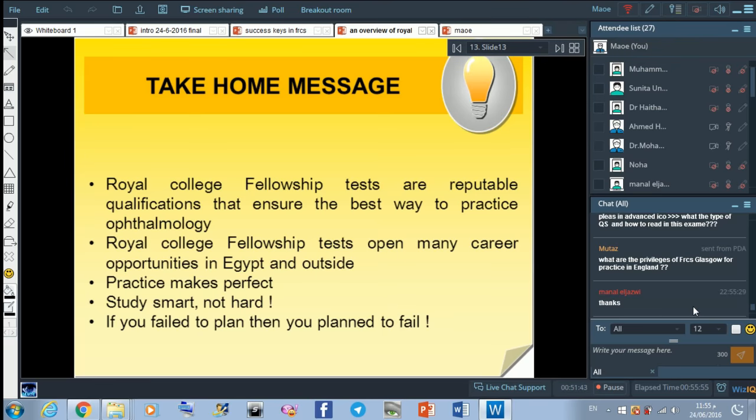Number two, I want to highlight that in the new regulations of the second part and the third part of Glasgow, there are only 6 attempts for the exam. After 6 attempts, from what I know, because I contacted the Royal College about this, you must have a certificate from a previous fellow saying that your level is improving, and then you can apply for the 7th time. So the new regulations of the third part and second part of Glasgow allow only 6 attempts. But I am sure, inshallah, that all of you planning to sit for the third part of Glasgow will pass it, inshallah, from the first attempt.